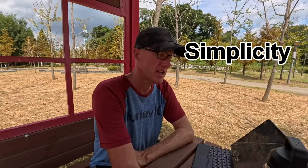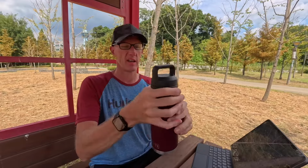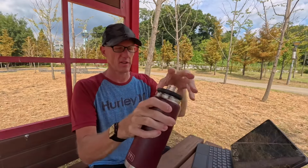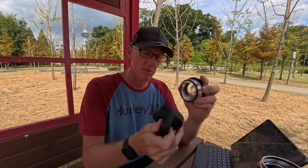And the last feature that I like about this is just how simple it is. As you can see here, there's just two parts to it. You take this off and you take off this part, and that's it. So it is super easy to keep clean.